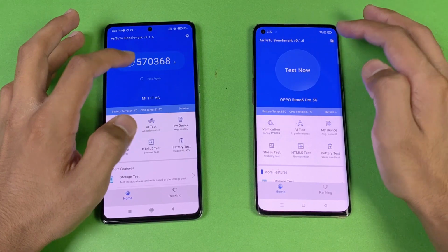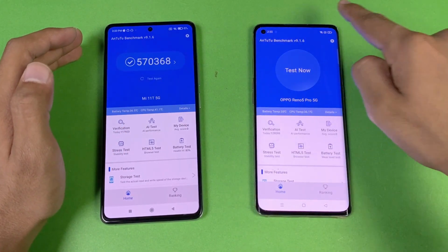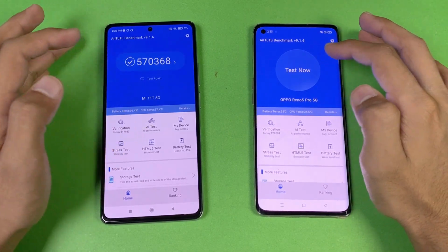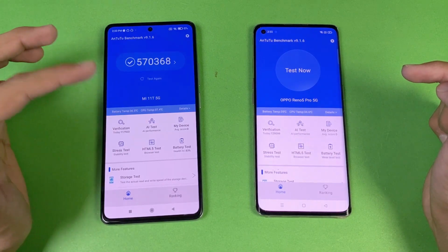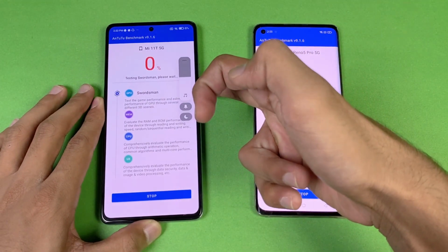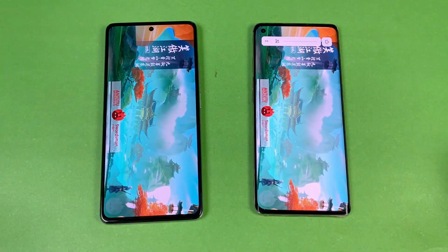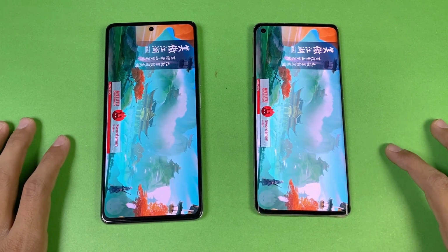So now let's run this at the same time. You can see the battery percentage is 57%, while on the Reno 5 Pro we also have 57% battery, so that's really surprising. You can see the CPU temperature as well, which is much higher on the 11T. Also now let's decrease the speakers on both phones, and it looks like the 11T is faster. And when the Antutu benchmark is done, I will be coming back.